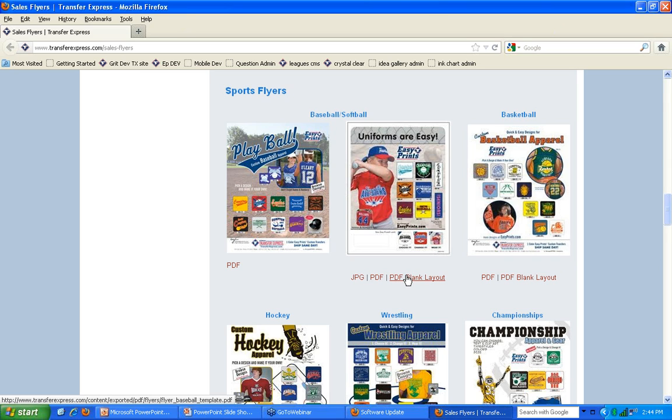So the point here is we've just given you the tools necessary to do the marketing. Now, it's up to you to get the software to actually import designs into the flyers if that's the direction you want to go. If you want to do the blank flyers, you have to make sure you do that on your own. Otherwise, we've supplied to you the flyers with the designs already in them. All you need to do is have a color printer.